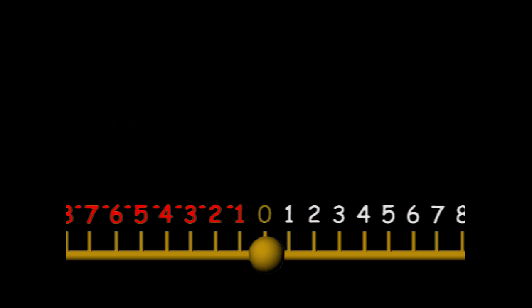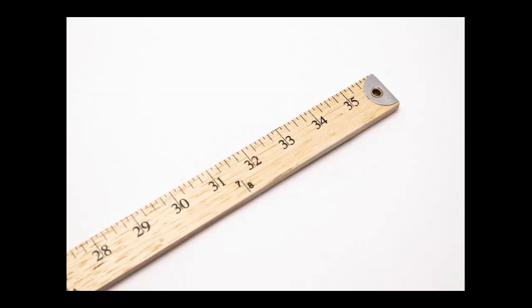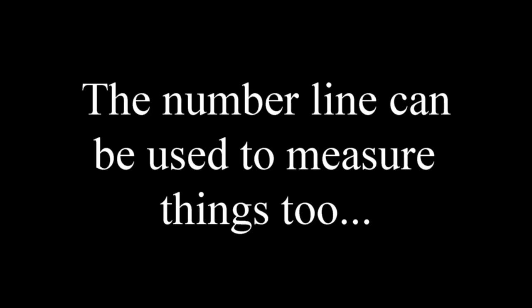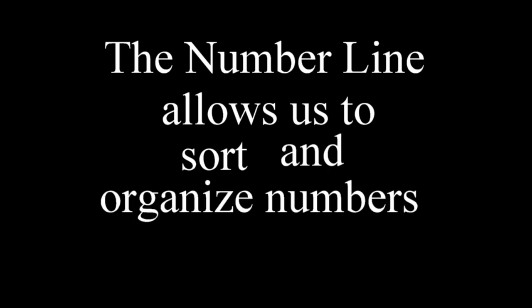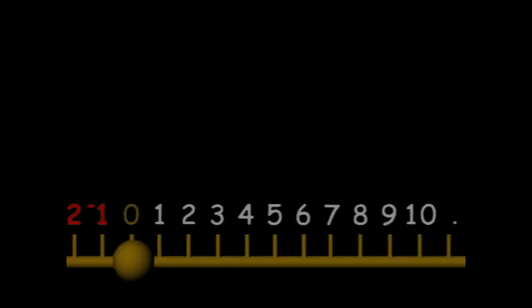Since you are a smart cookie, you are already looking at the number line and thinking to yourself, that looks just like a ruler or a tape measure or a yardstick or a meter stick. And you are exactly right. Just like the ruler is used to measure things, the number line can be used to measure things too. But more important than that, the number line allows us to sort and organize numbers by their value. The number line lets you see the value of the number also.